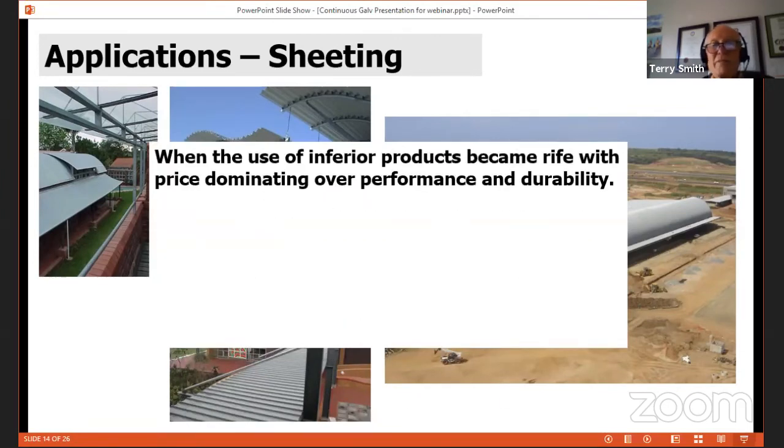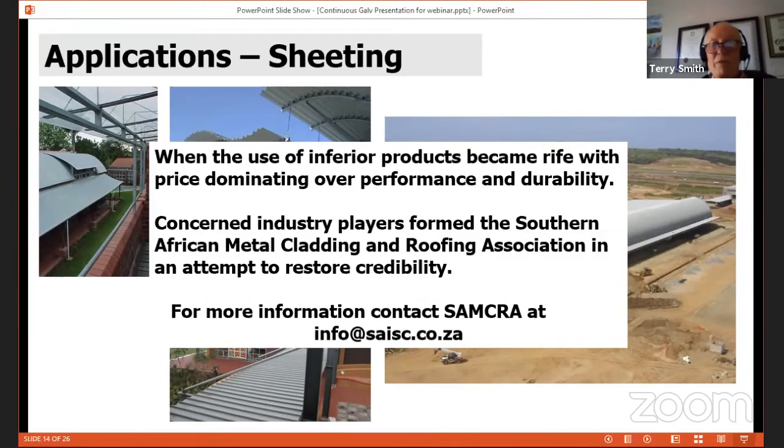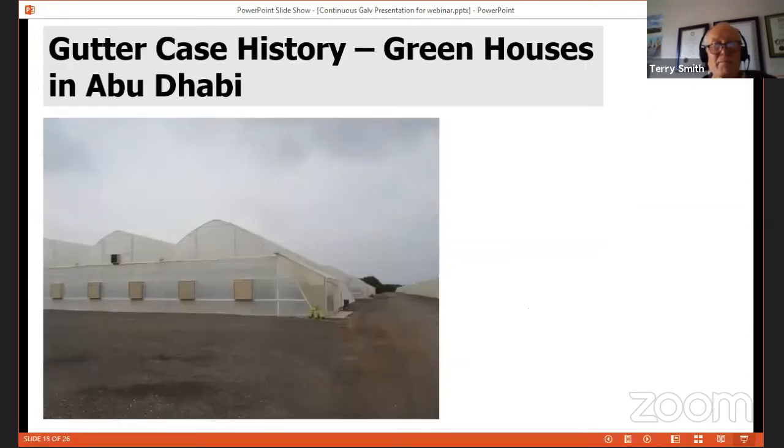When the use of inferior products became rife several years ago, with price dominating over performance and durability, concerned industry players formed the South African Metal Cladding and Roofing Association in an attempt to restore credibility. For more information, you can contact Samancra at that address.